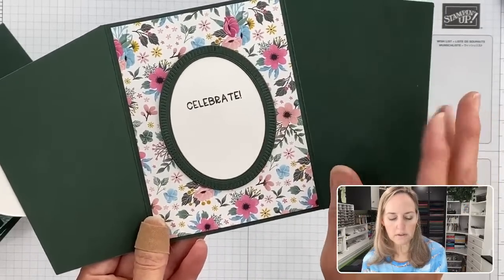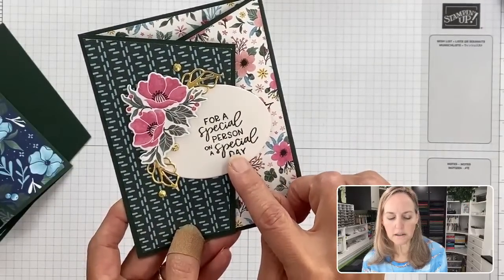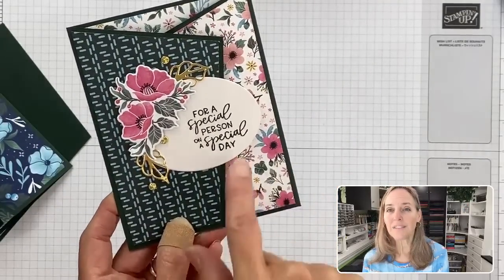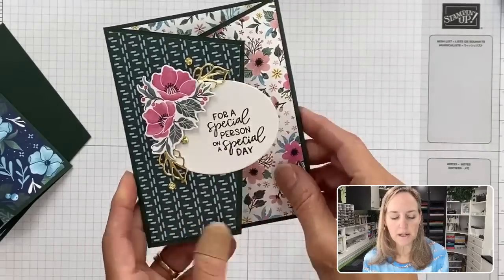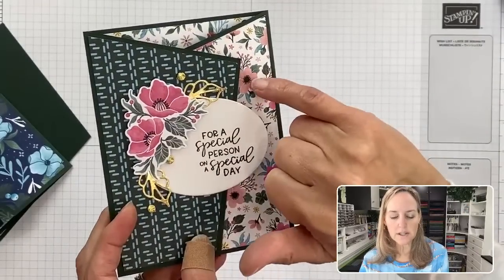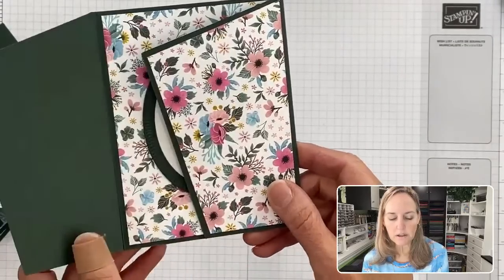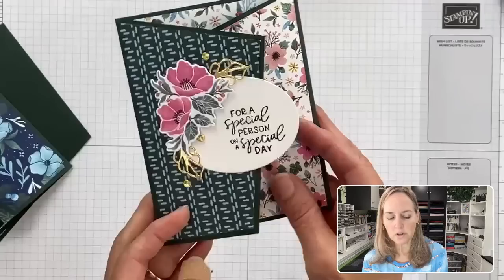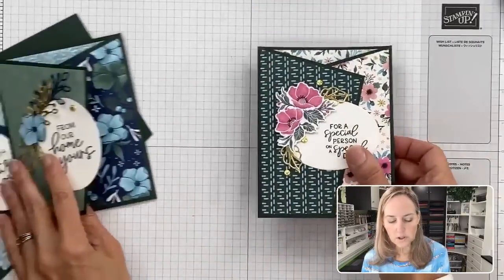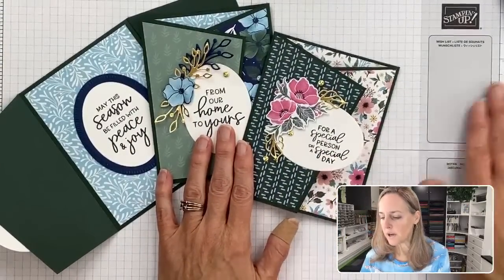This is the Evening Evergreen. And I believe I used the Tuxedo Black ink, although, yeah, I forgot to mention that. This is Tuxedo Black, so it's just black ink. And I chose that because the darkest color in here is the black inside those flowers. But you could use Evening Evergreen for your ink if you wanted to. That would look just as stunning. So those are the two cards. Yay.